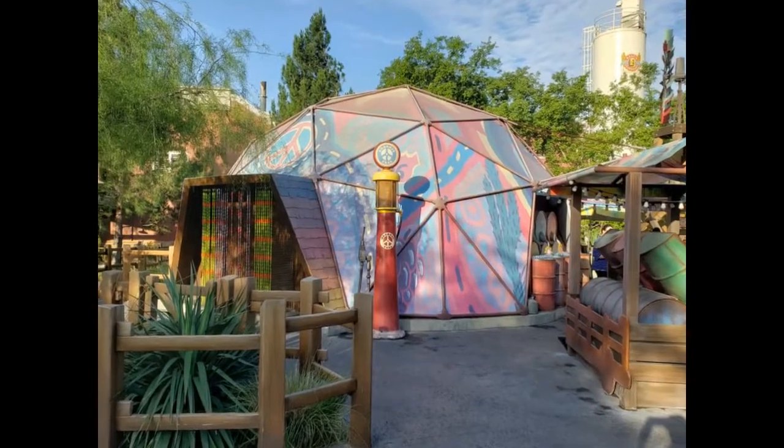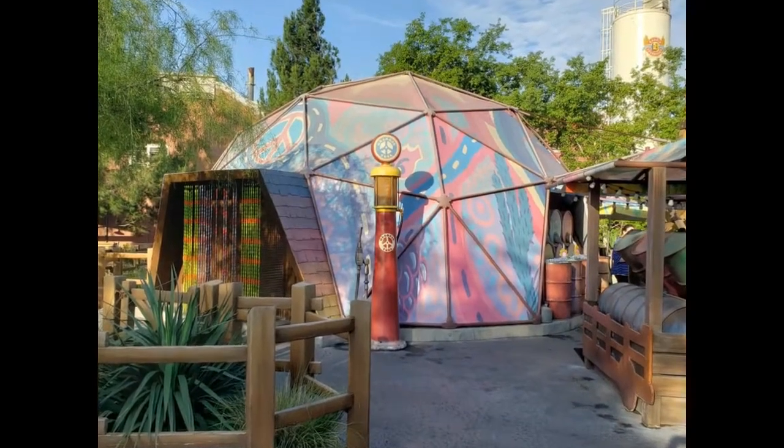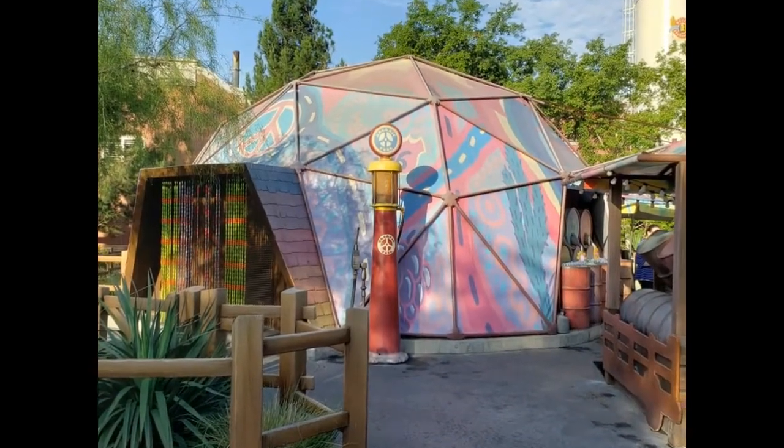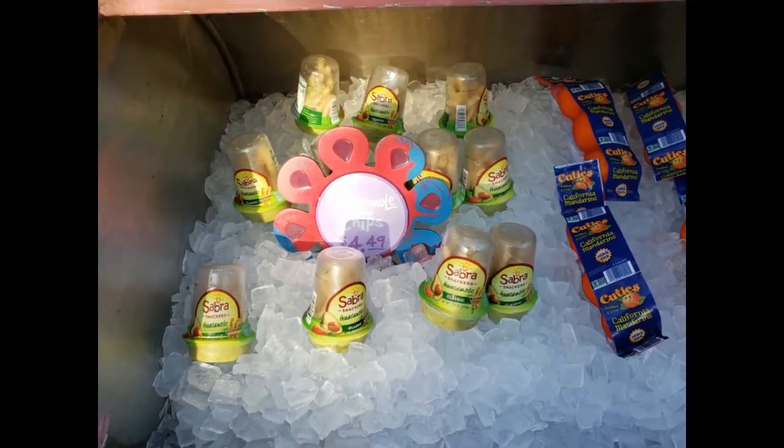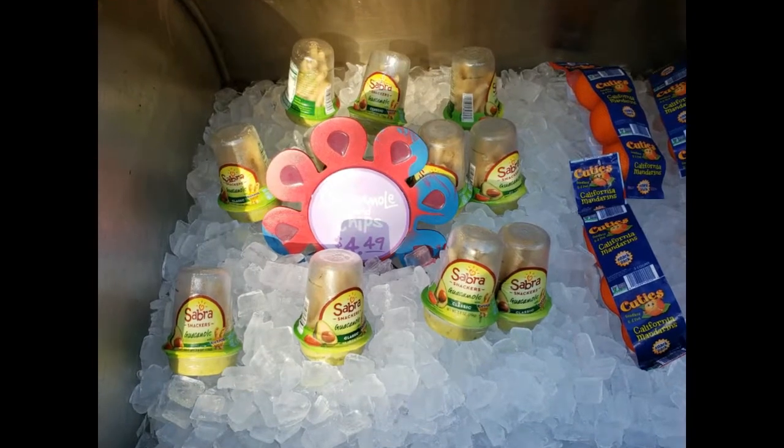Wasn't that fun? It's just the cutest little ride. So of course, I want to say this is Fillmore's little hippie hut. But this is a great place to grab some healthy snacks.